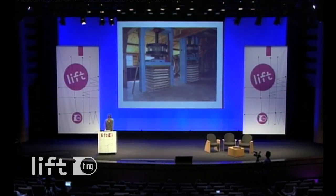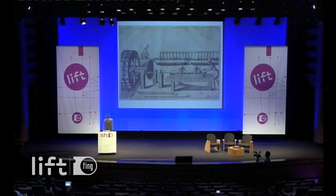Initially, they were only used for grinding grain and pumping water, but from 1600 onwards, lots of new applications appeared. From then on, water and wind-powered mills were used to saw wood, for instance, to polish glass, to make paper, to drill pipes. And I could go on with these images for 20 minutes, because in total more than 100 industrial processes were powered by water or wind.